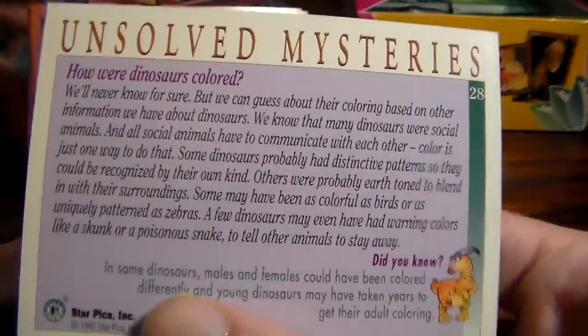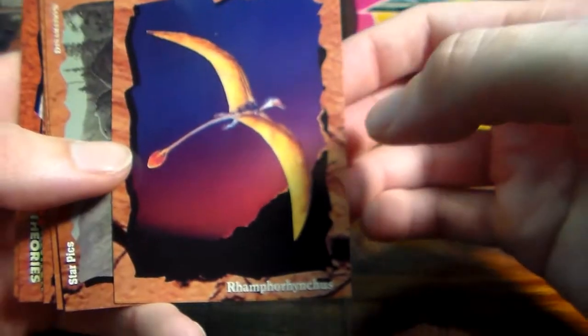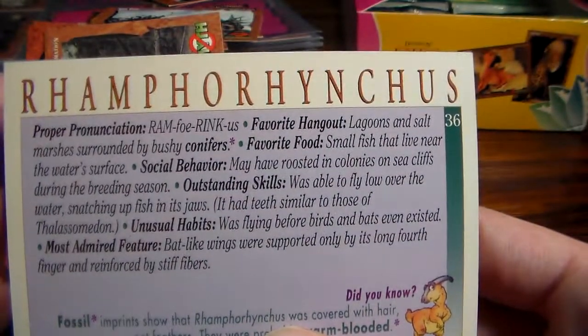How were dinosaurs colored? Card 28. It's weird, these cards almost have like some fuzziness to them from being in the pack so long. It's hard to explain. Rampharynchus. I hope I'm pronouncing that one right. 36. Rampharynchus.